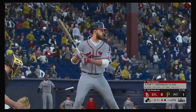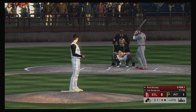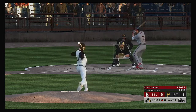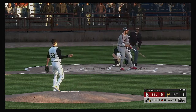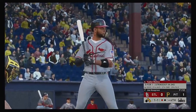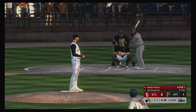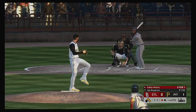The bat, number 11. So that brings in the power-hitting middle infielder, Paul DeJong. He's 0 for 1 after grounding out in his only trip to the plate so far. And he lays off here. A nice job. It's ball four. First and second now with one away. No runs, two hits, and no errors so far for the Redbirds.